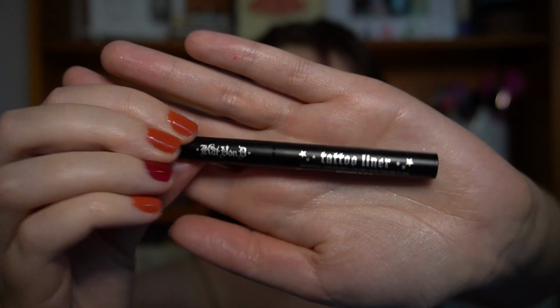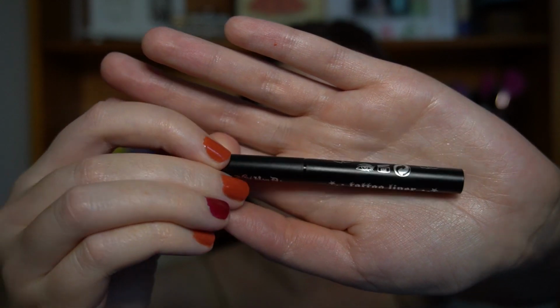But it went on really well, and it doesn't look cakey at all, and I feel like it actually blurred out my pores a little bit, and it made my foundation look really nice, especially down around here. I feel like it looks really good, because that's where I've put a lot more powder, I think, rather than over my cheeks and stuff. But anyway, this kit also comes with the Kat Von D tattoo liner in the shade Trooper Black, and it is the texture marker.